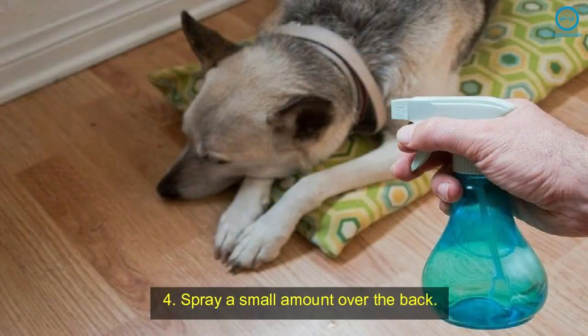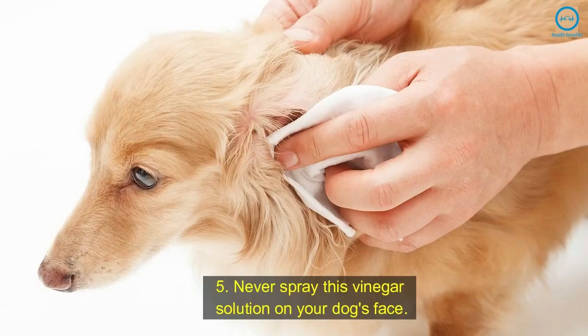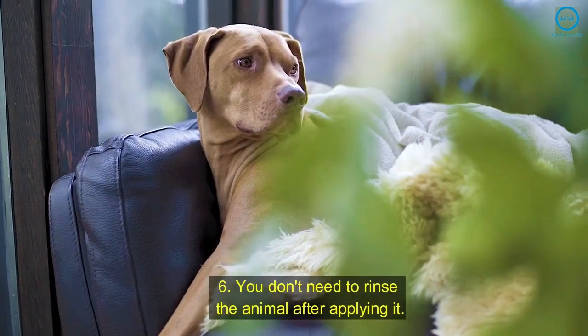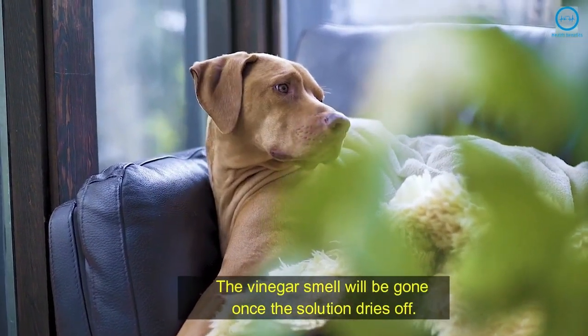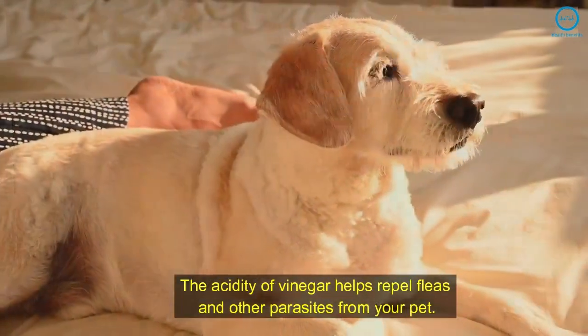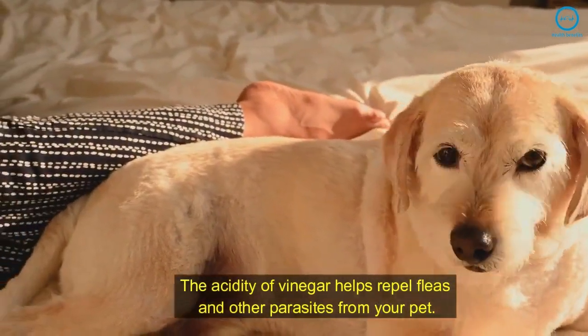4. Spray a small amount over the back. 5. Never spray this vinegar solution on your dog's face. 6. You don't need to rinse the animal after applying it. The vinegar smell will be gone once the solution dries off. The acidity of vinegar helps repel fleas and other parasites from your pet.